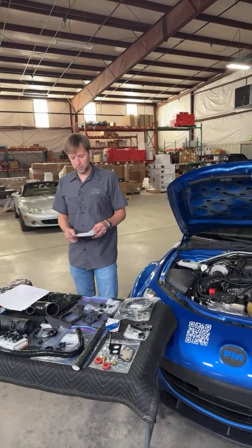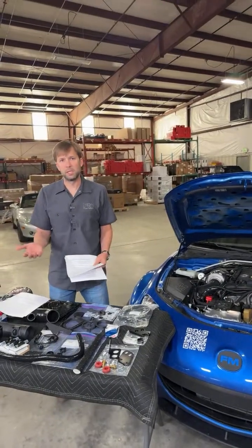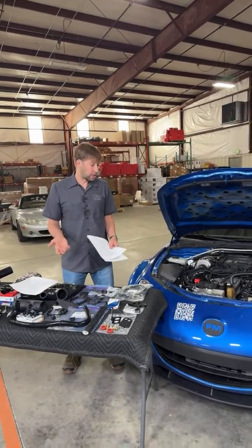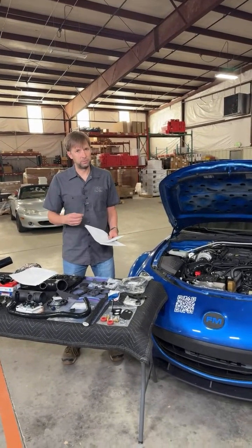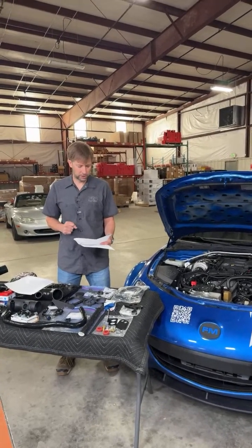Okay, what supporting mods are required or recommended? We kind of already talked about this. Basically, the stock clutch is okay, but you'll probably want to replace it eventually. The stock cooling system actually seems to be fine for street, but not for track. So if you've got track use in mind, you're going to have to replace some parts in the stock cooling system.